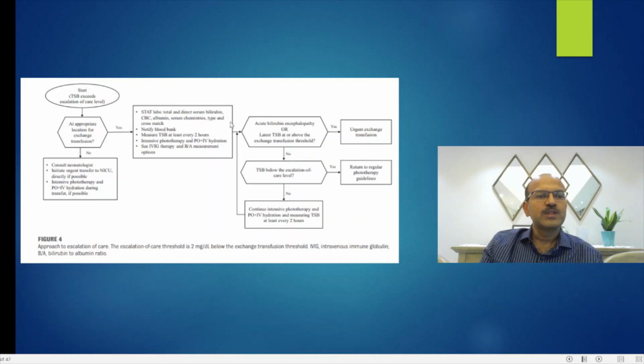So this is a flow chart indicating this. The starting point is when the TSB exceeds the escalation of care level, and is the baby at the appropriate location. If they are not, contact the NICU, arrange for transfer. In addition, start intensive phototherapy and peroral or IV hydration during the transfer.